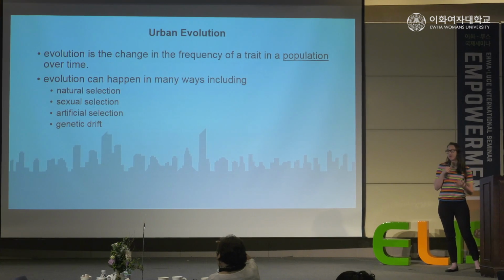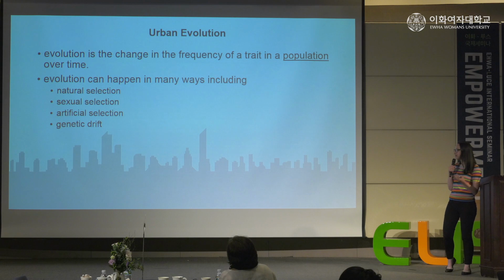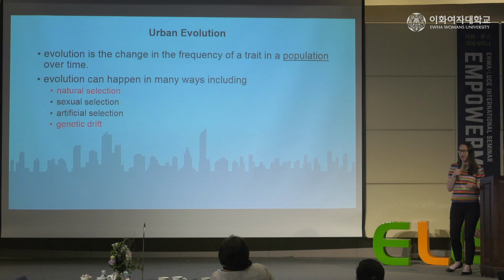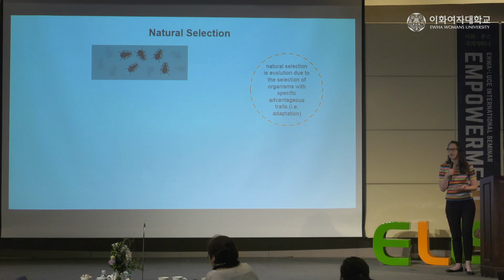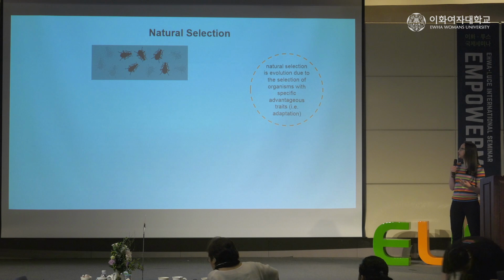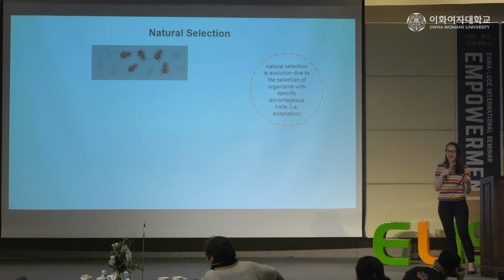So evolution can happen in a variety of ways, including natural selection that you might have heard of, sexual selection, artificial selection, how we get many of our foods, how we get dogs, and genetic drift. And today I'm going to focus on two of these that are very important for urban evolution. And those are natural selection and genetic drift. I'm going to walk you through each of these. So natural selection is most familiar to us, that Darwin introduced us to. As an evolutionary biologist, we define it as evolution due to the selection of organisms with specific advantageous traits, also known as adaptation.